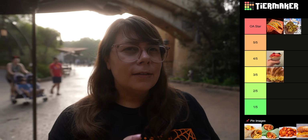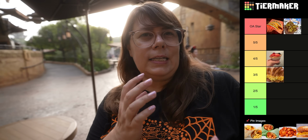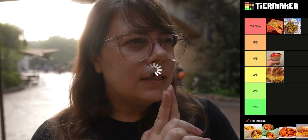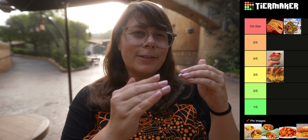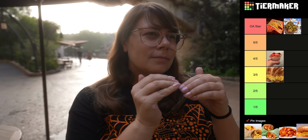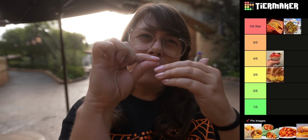Yes, it's better. They're both so different. It really depends on what you're in the mood for. I feel like the chimichanga is more hearty. This is more cheesy and... I'm struggling here. Should this be above the chimichanga? In my mind, it's better. In your mind? Yeah. Okay, it's above it, but just by half an inch.